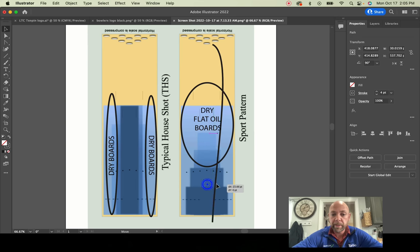At this point, right about in this area on most sport patterns is where you'll see the most hang. So right up in here, like right of five, sometimes even like right of seven, there's the most hang. So if you get the ball right of that line right there, the ball's going to hang and it's never going to get back from over here. So then you have to shut it down.